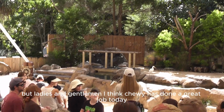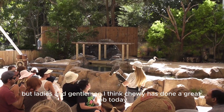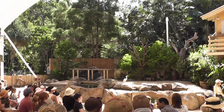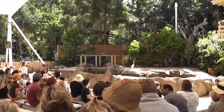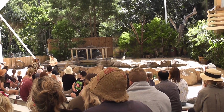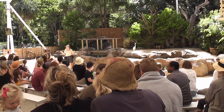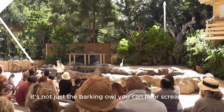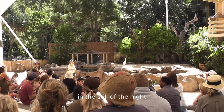But ladies and gentlemen, I think Tui has done a great job today. This is Tui. I'm laughing out with the one formidable hunter of the night, but then eyes dark and full of terrors. And it's not just the barking owl that you can hear screaming in the still of the night.